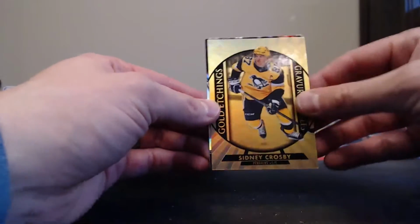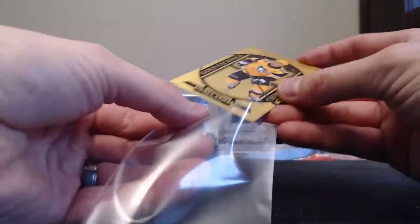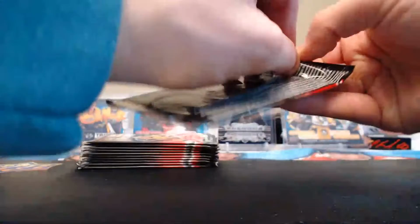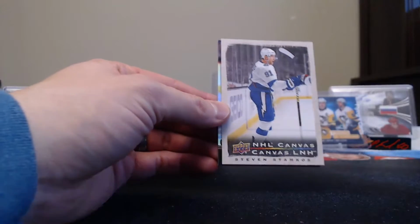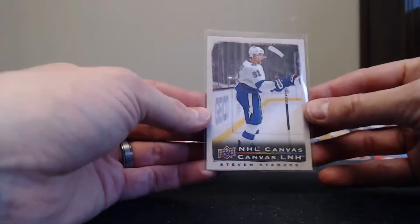Work in the system, Christopher. I see. Sidney Crosby, gold etchings. Next up, for the Tampa Bay Lightning, NHL canvas, Steven Stamkos.